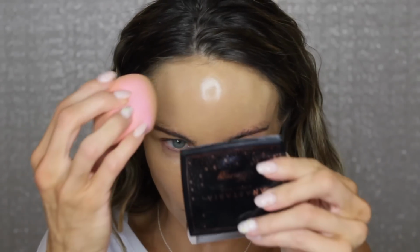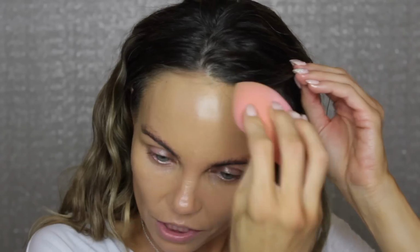This is a beautiful foundation, you guys. This is absolutely beautiful. It's a nice medium coverage foundation, very glowy. I mean, obviously that's the name of it, Born to Glow. This is beautiful. This is a pretty foundation. For those of you that like that glowy type foundation, I'm excited about this one. This one's really pretty. Very natural. I mean, it really melts into the skin.